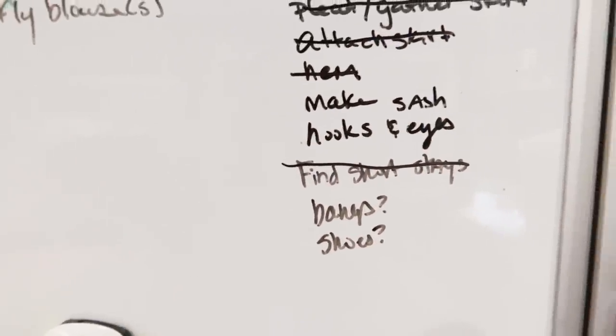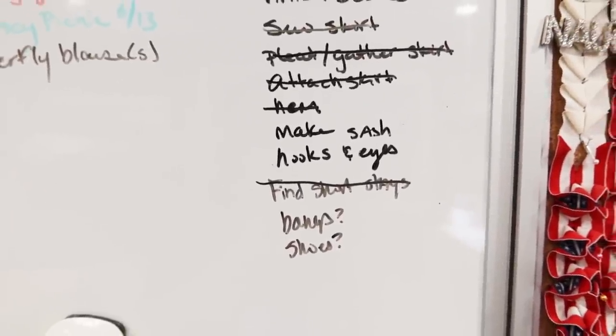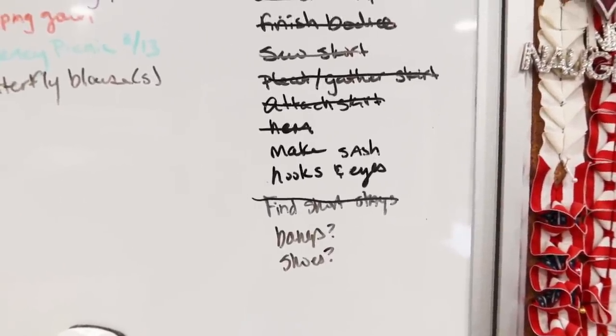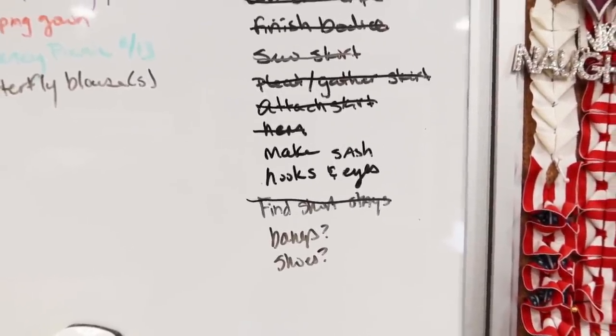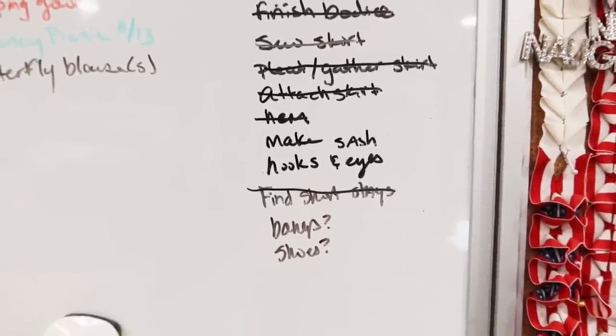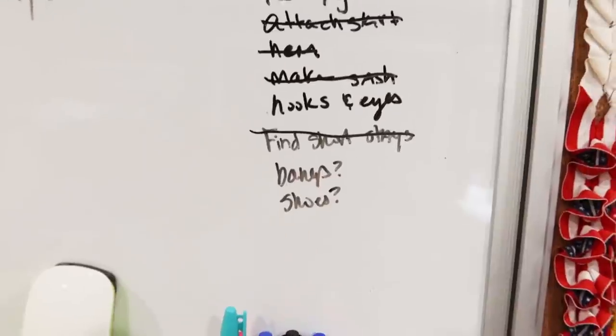I'm essentially just taking 2 lengths of, should I take 2 or 3? Oh, let's do 2. So we're gonna do 2 lengths at, you know, 5 inches or so, and we're gonna make ourselves a little sash. Sash is done!